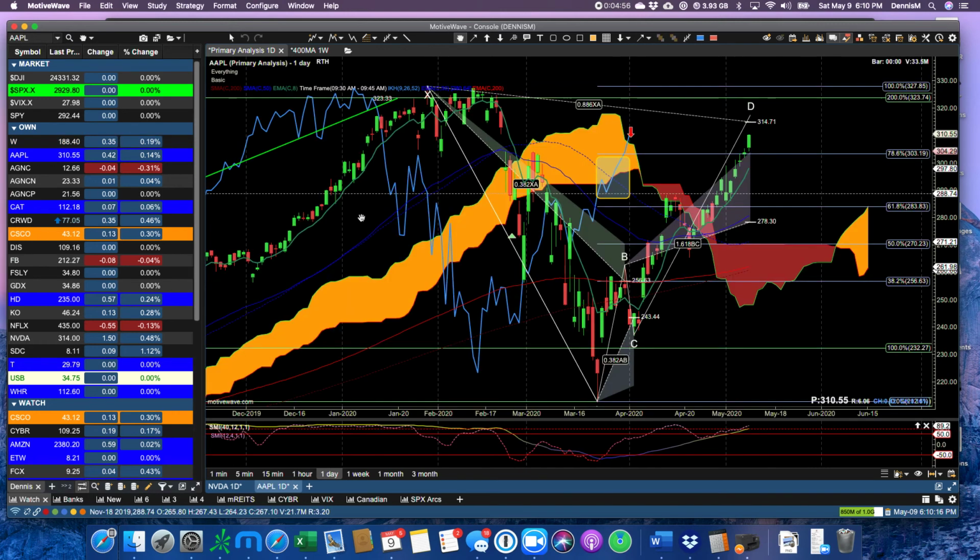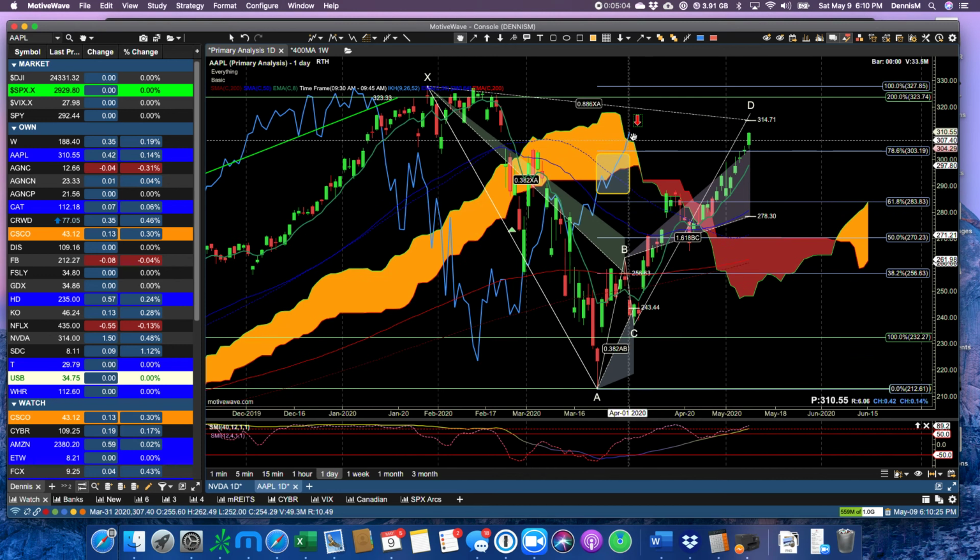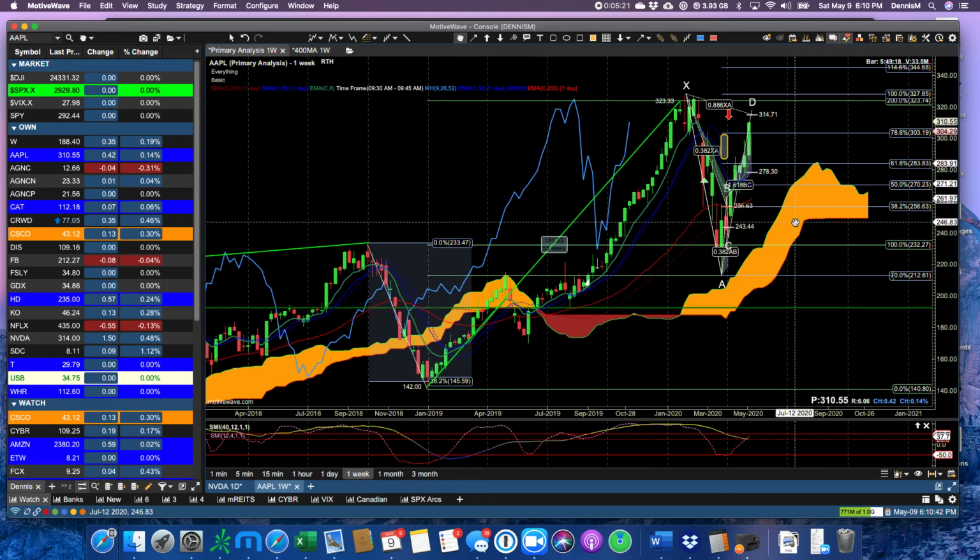Apple continues to rock towards 314.71 and completing the Gartley pattern. The Chikou span is now free of the cloud. There's really nothing now preventing the price from hitting 314.71 next week. Worst case, we come back and we test 303.20, and then we're definitely off to the 314.71. On a weekly basis, same thing, still all positive.